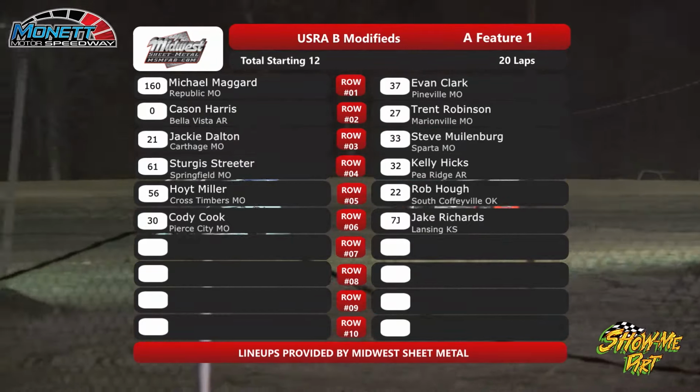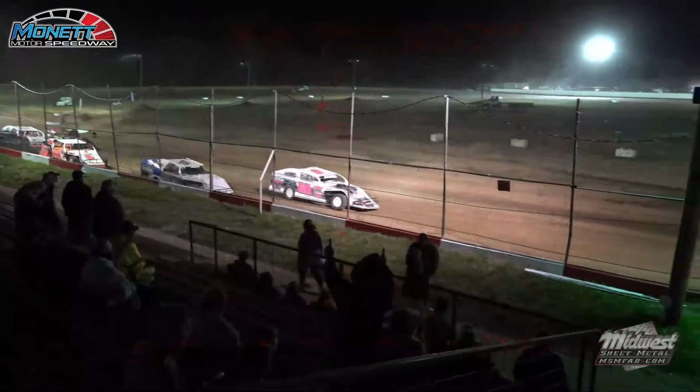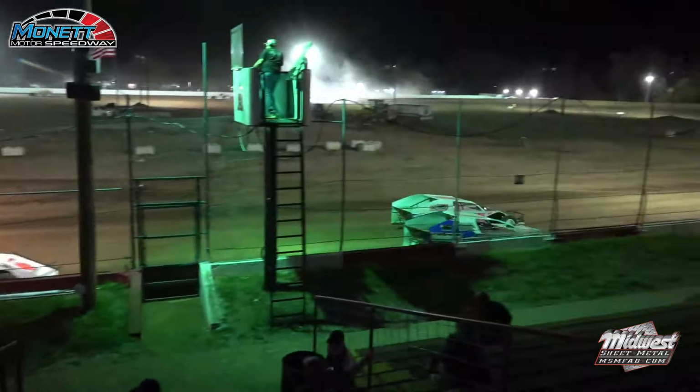Sergio Streeter in that number 61 machine going to start in the 7th spot. Last year's points champion Kelly Chick Hicks starting from the 8th spot. Inside row number 5, Hoyt Miller in the number 56, Rob Howe in the number 22. And starting in the rear, Cody Cook from that 11th spot and Jake Richards in the 7J.